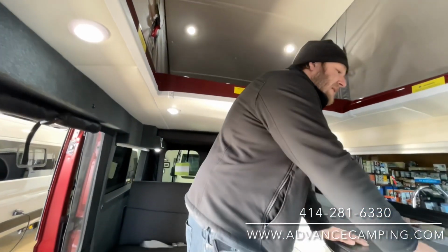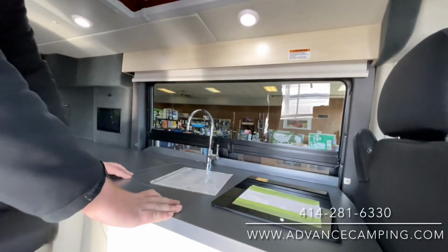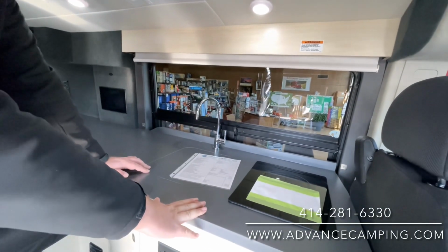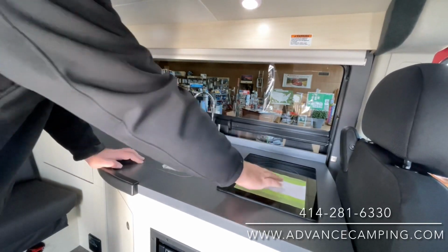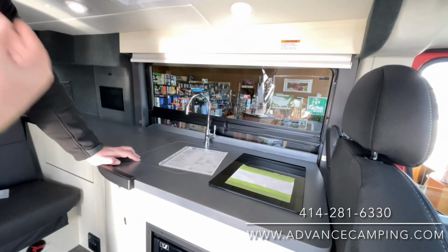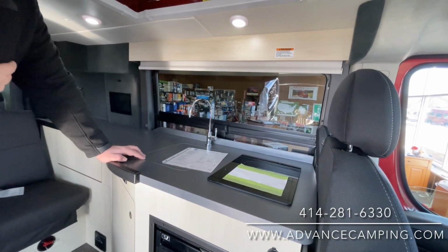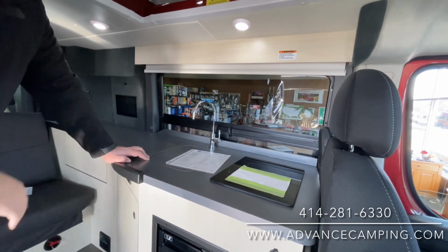And we'll have the induction stove top here. So if you're bringing kids along, that's going to be a lot safer than your traditional propane-based 2-burner stove. As soon as you remove the pan, this will become cool to the touch, and you don't have any open flame. So it is going to be a bit safer when you do have kids in here and you're cooking. So that's definitely a nice touch there.